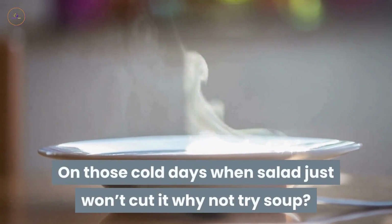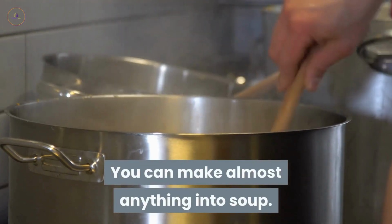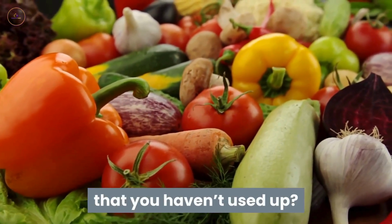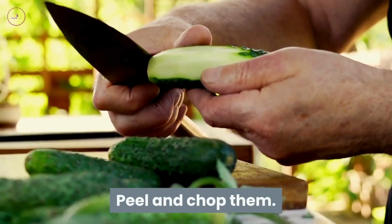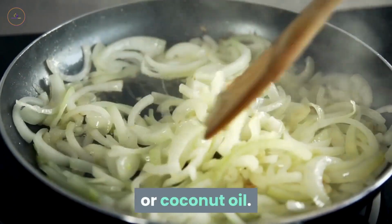Soup. On those cold days when salad just won't cut it, why not try soup? You can make almost anything into soup. Have you got a few organic vegetables in the fridge that you haven't used up? Peel and chop them. Gently fry a chopped onion with a tablespoon of organic olive or coconut oil.